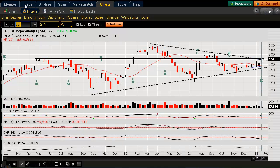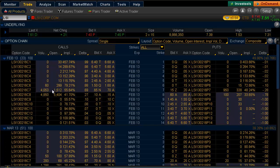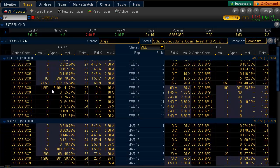So if we go look at the trade tab here, more activity actually came in after I wrote about that, but you could see here in the February contracts, which have 23 days, we see the action in the 7s and the 8s. And when you see in the money action and you see the buying, that's a very good indication, especially going into earnings, that there's a bit of a bullish bias.